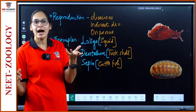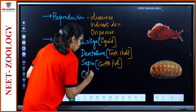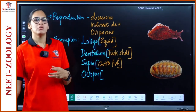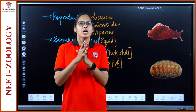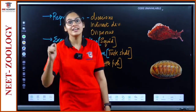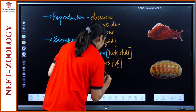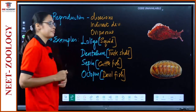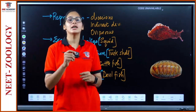Now, separated by 8. 8 means octa. So, octopus. Now, usually in cartoons we can see these octopuses are very cruel. They always try to attack us. So they are devil fish. It's devil fish. Okay, 8 pink.